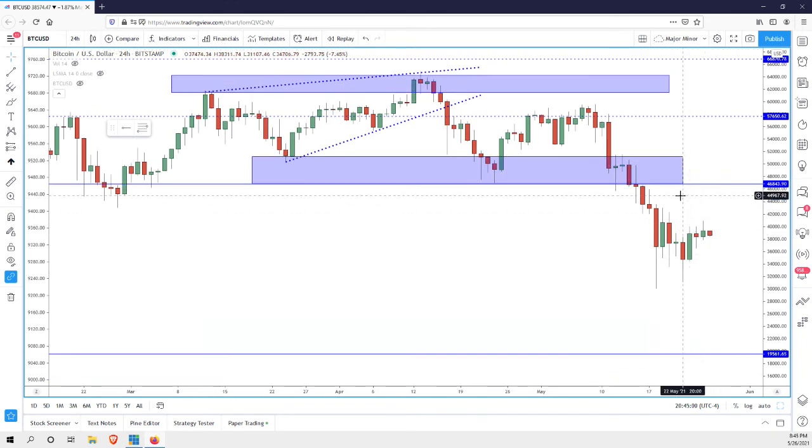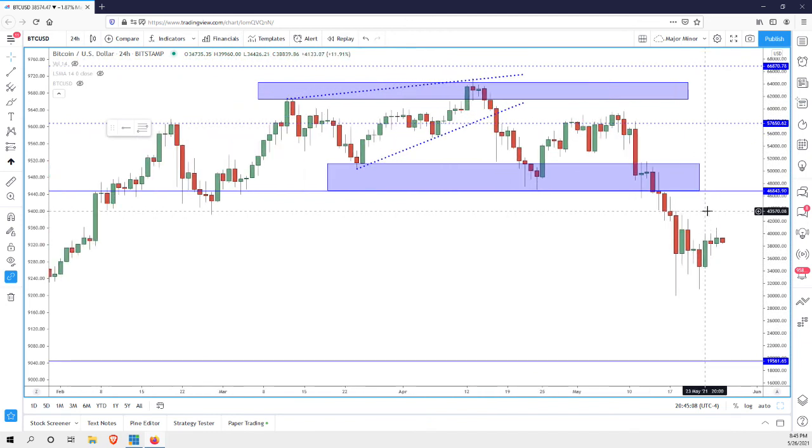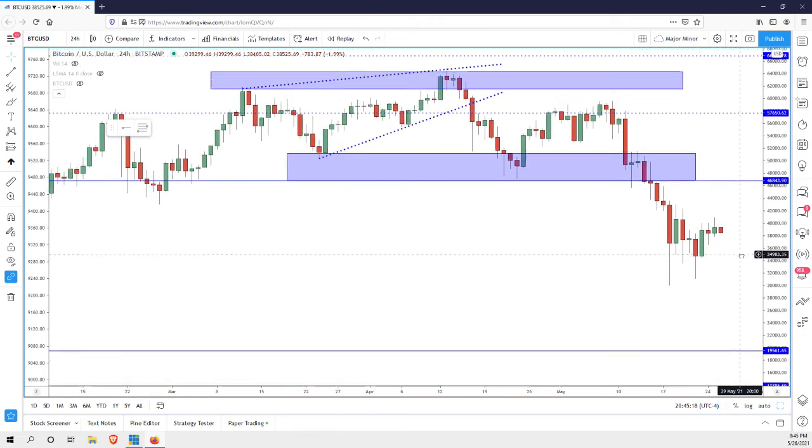Now, the other thing you have to keep in mind is if this breaks, the altcoins are going to follow. So far, the altcoins have proven to be followers. They don't trade on their own. They're just one big Bitcoin trade. So use this as a gauge. If you're in a bunch of altcoins, you're basically in one big Bitcoin trade. Okay, so it's something to keep in mind here.